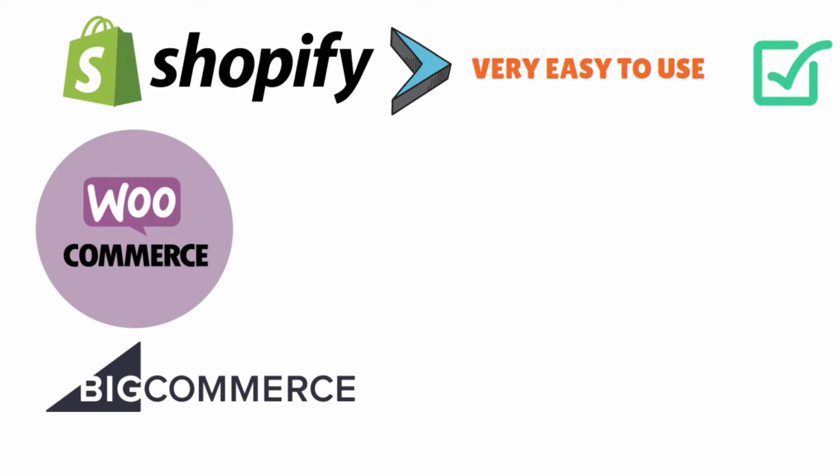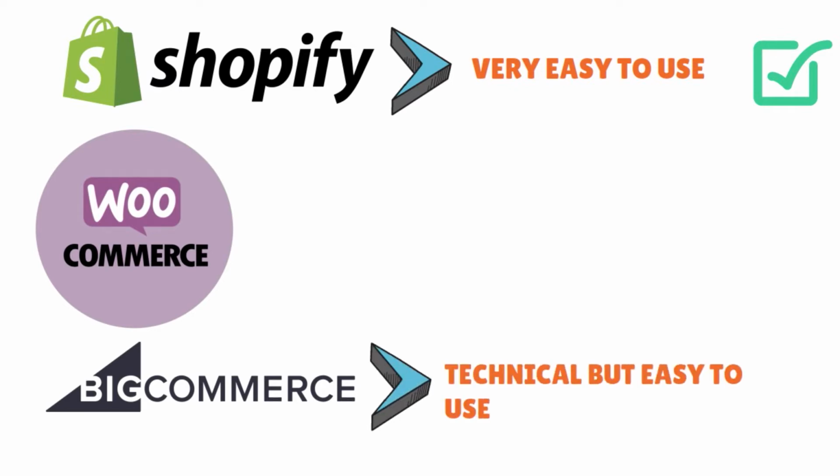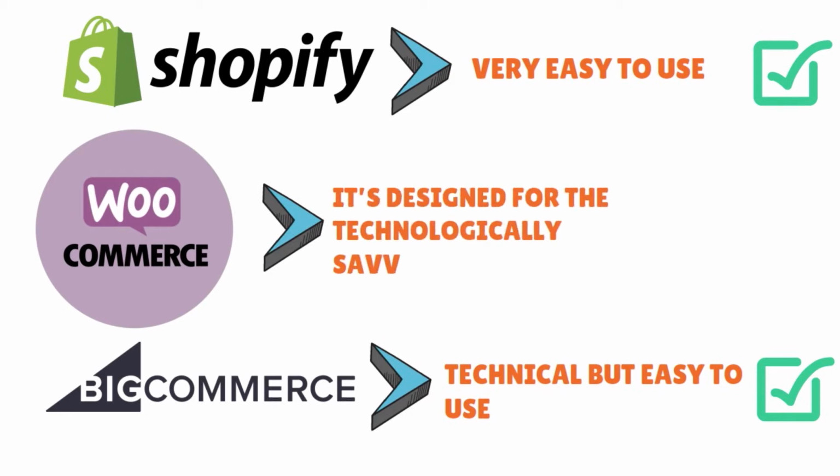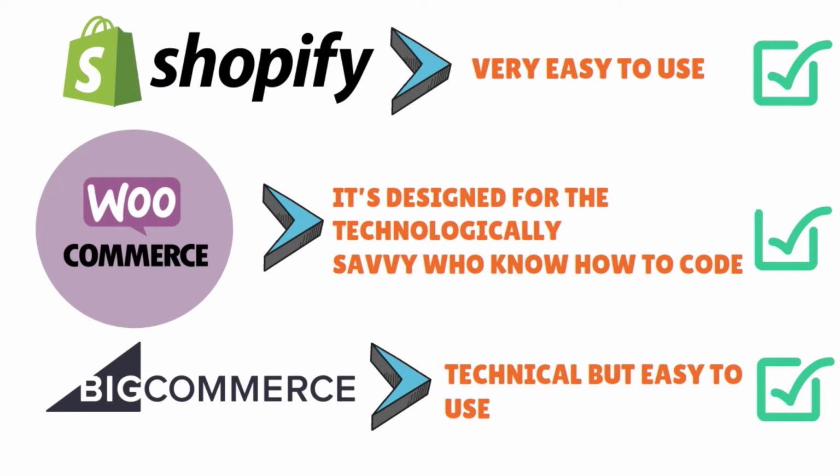And BigCommerce is a powerful platform, but with such power comes a learning curve, right? So it throws you into the deep end slightly by using technical language, and basically provides a relatively cluttered interface, right? And WooCommerce was the hardest of the trio to use. Basically, as I've been saying for the last 5 minutes, WooCommerce is designed for the technologically savvy who know how to code and program.